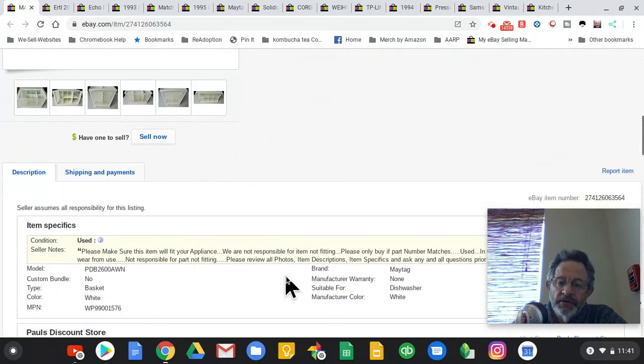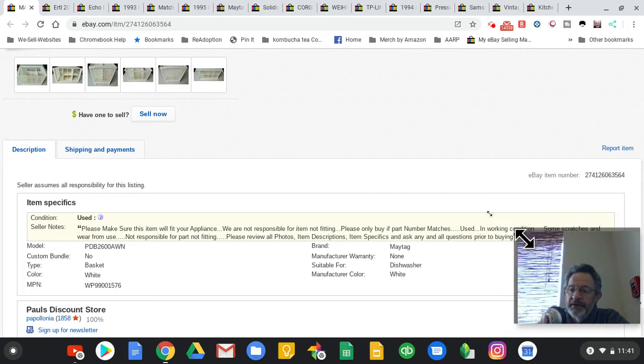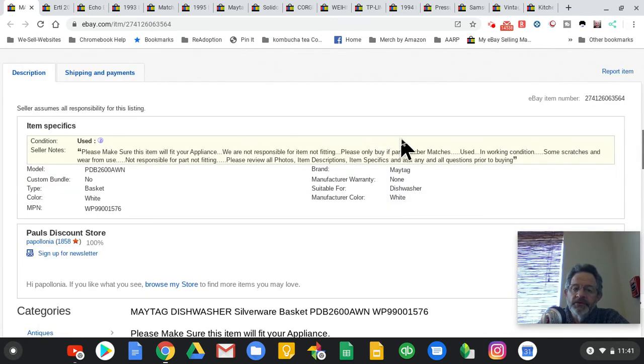I got this dishwasher for free. Let me make this small. You don't need to see my ugly mug that much. There's your condition description. I try and use item specifics. Remember, when you're using item specifics, to try and do your best to use the pull-down menu. Whatever's in the pull-down menu is what you want to use. Those have been searched by millions of buyers.